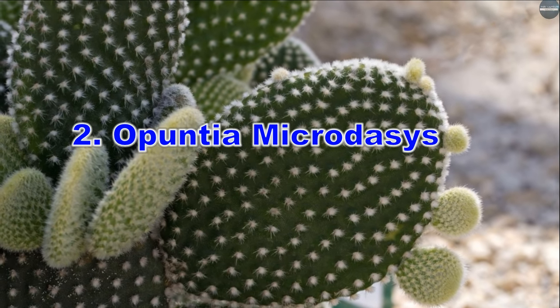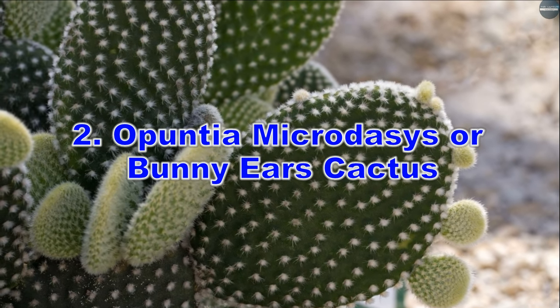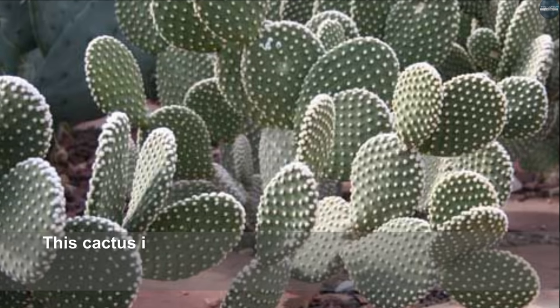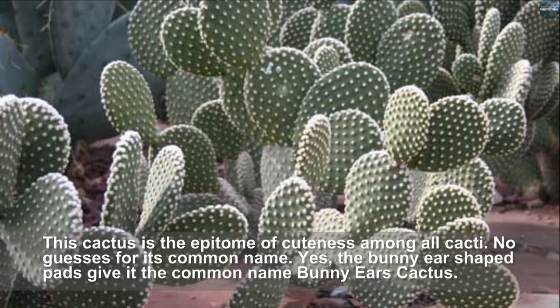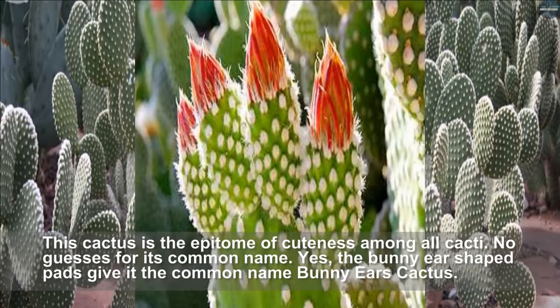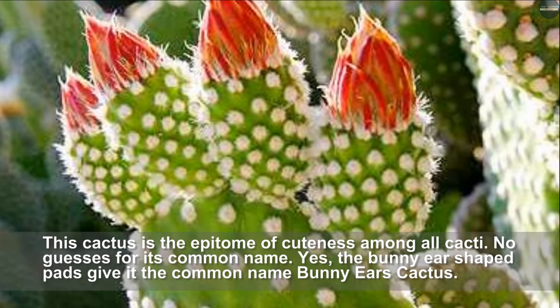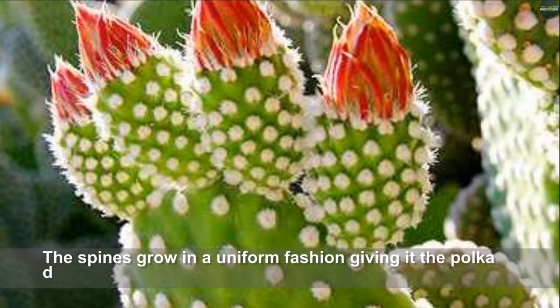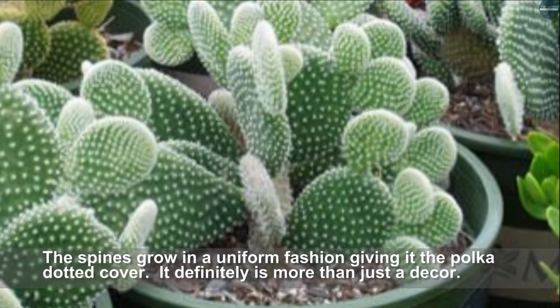2. Opuntia microdasys or bunny ears cactus. This cactus is the epitome of cuteness among all cacti. No guesses for its common name? Yes, the bunny ear-shaped pads give it the common name bunny ears cactus. The spines grow in a uniform fashion, giving it the polka-dotted cover. It definitely is more than just a decor.